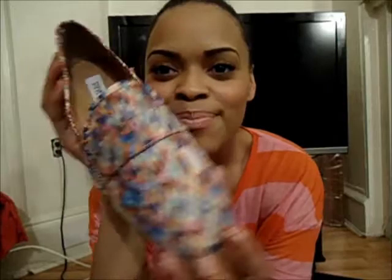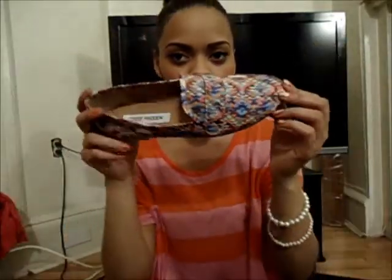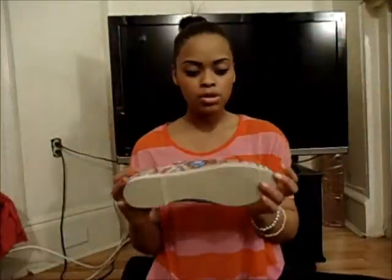Okay. Next from Steve Madden, I got Eltonn, and these just came in today, and I picked them up. Look at these. These are freaking hot. You see the color in these shoes? Oh my gosh. They're super comfortable. Eltonn. Look at the color, though. I don't know, it kind of reminds me of snakeskin, triangle, tribal, multicolor. I don't know, but look at the colors. It is amazing.